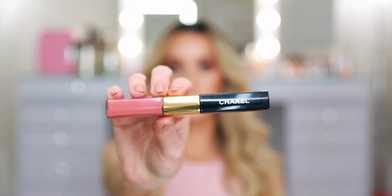And then if you're looking for a bright and bold holiday red, Burning Red, very warm. Passionate Red is your blue-based red. They're stunning. I love this formula because they are so long wearing.